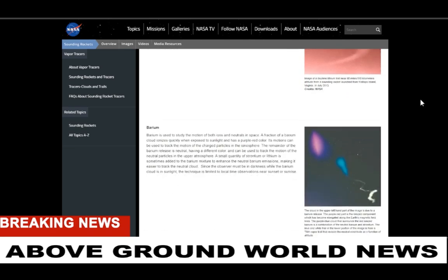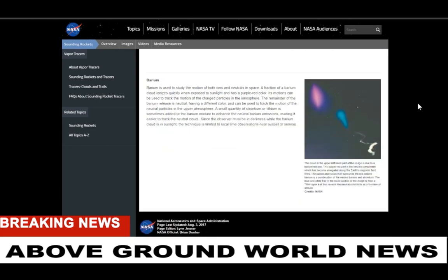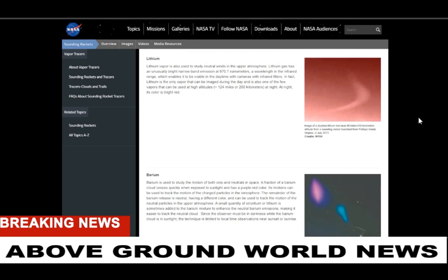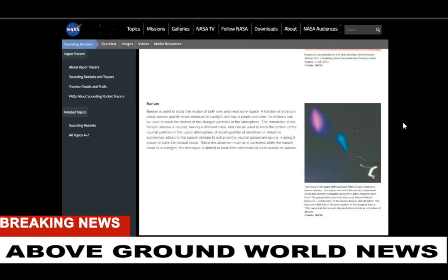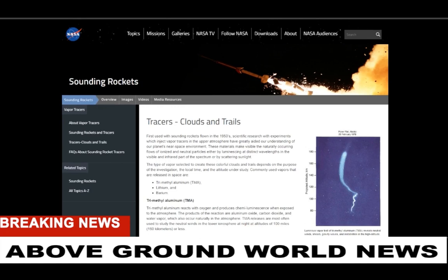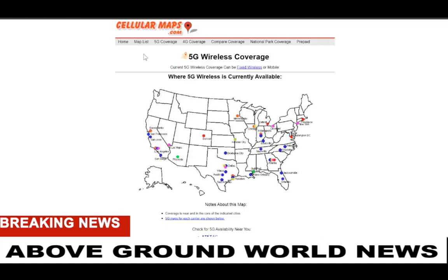Now you wonder why the clouds are all different colors. This is why. It's because this is some of the particles that they're releasing into the sky. Here's an image of a daytime lithium trail, 68 miles in altitude in the Wallops Island, Virginia in 2013. So just more stuff here.